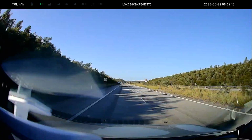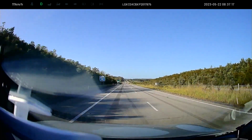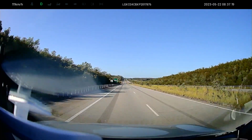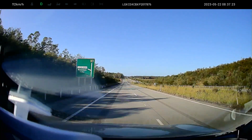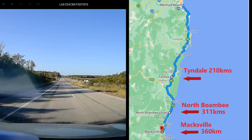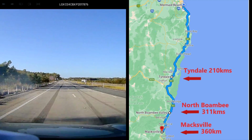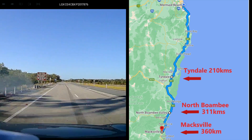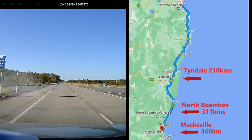I have been told by some people that 320 is what the range is in long distance. We'll keep watching this. I've decided to stop at Tyndale. It's at 210. I'm just not confident with this gauge as to what's going on. It's just all over the place.